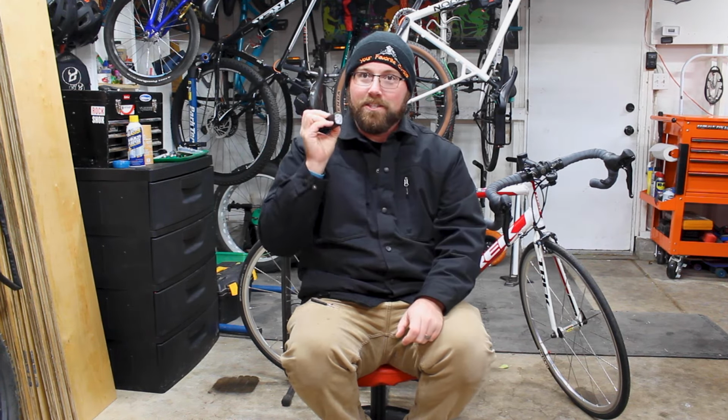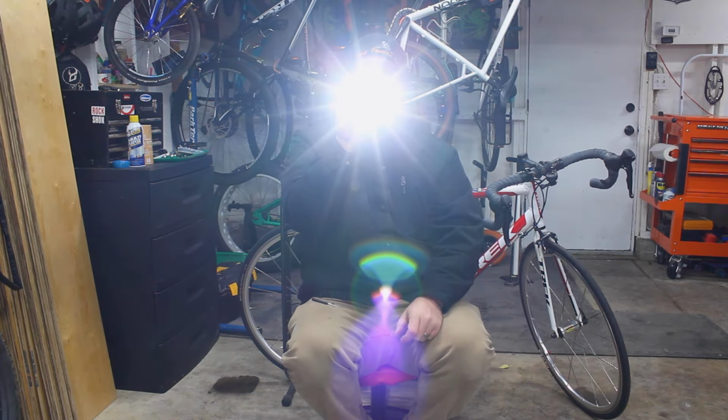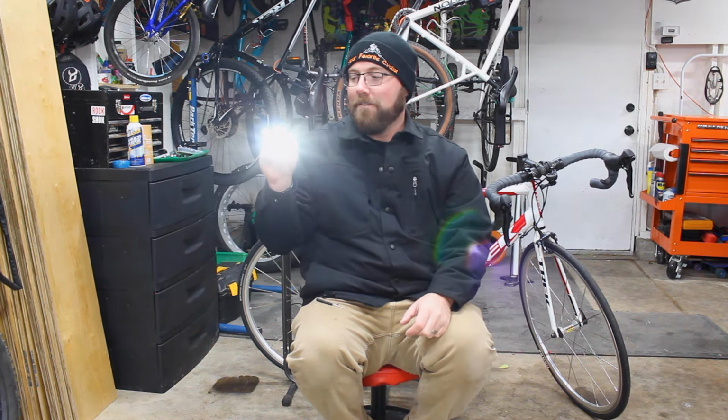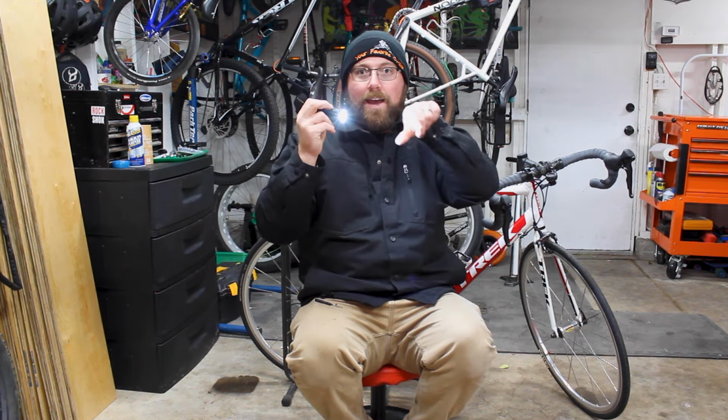One of the big features of the Kiwi light here is that it has a big cutoff line. So if we turn this guy on and I point the light straight at the camera, you can see it's angled down. It's very obvious how much it's angled down. It's kind of crazy how far that cutoff is. So if I aim it straight, it's actually aimed down at an angle.